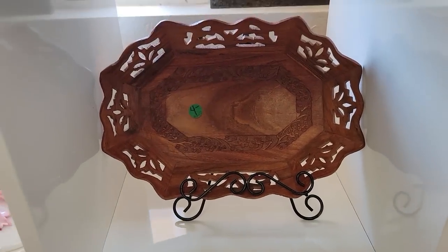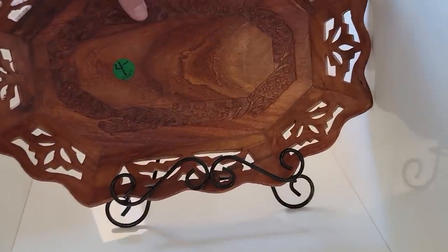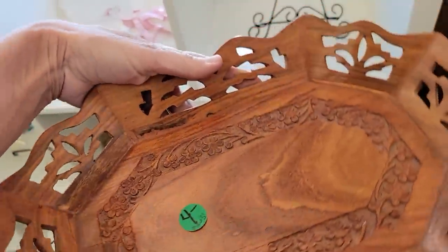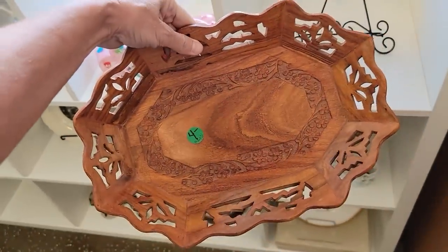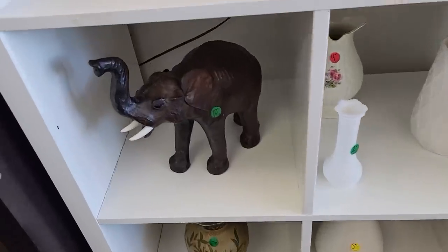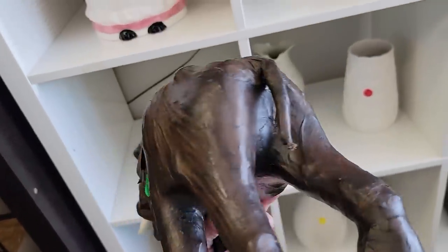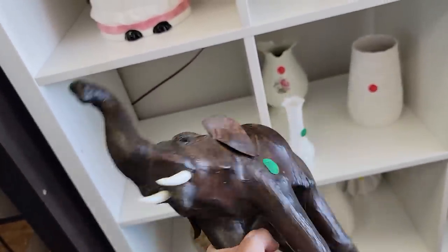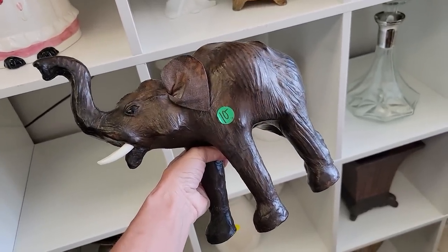I like that little wood tray back here. Look at that, all cars. I do like that for $4. That's coming with me. Oh, it's another elephant. Yeah, he's leather wrapped. He's cool for $10, and he's got his tuskies. Okay, let's put him in the pile.